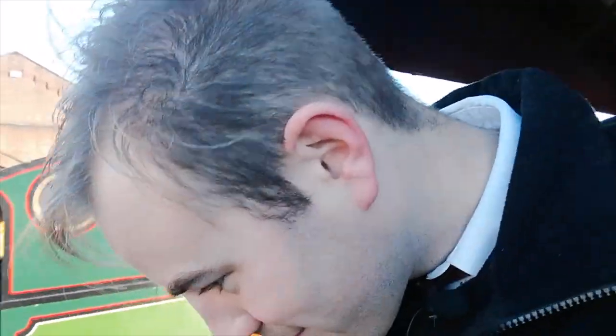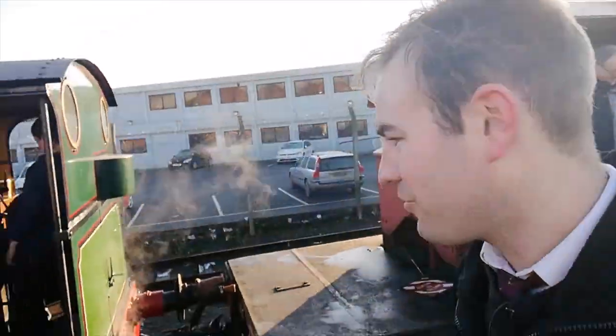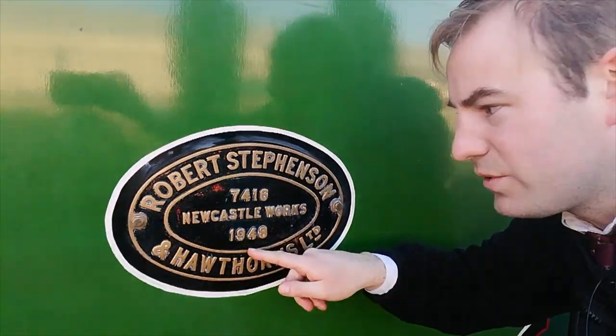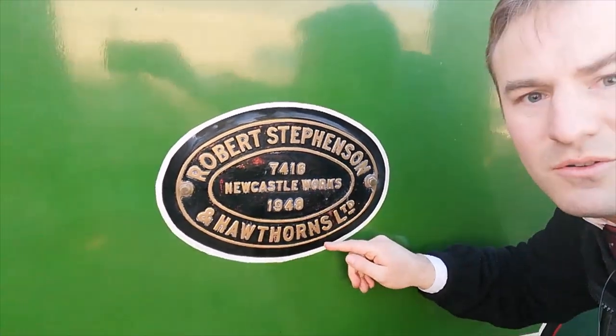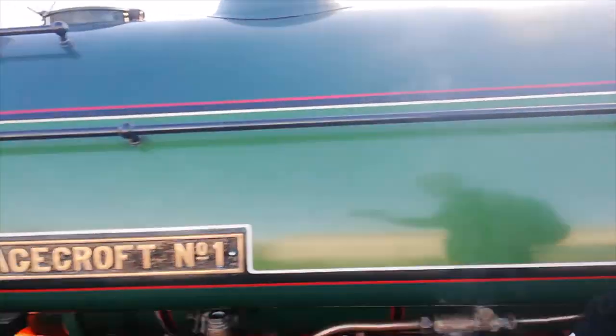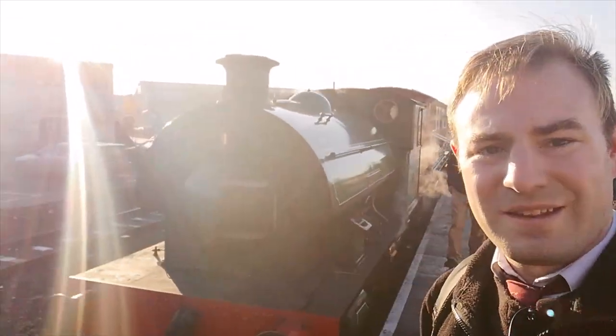Thanks very much. So there we are. We've had our ride on the standard gauge railway. I'll show you this. Look, this is a works plate. So that's the loco's works number. Built in 1948 at Robert Stephenson and Hawthorn's works, so that would have been in Newcastle, which is called Agecroft number one. Have a look up here. We see the front of the loco. Appreciate the sun's very bright. There you go.